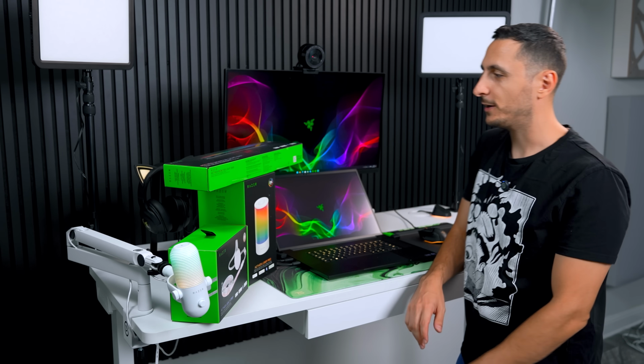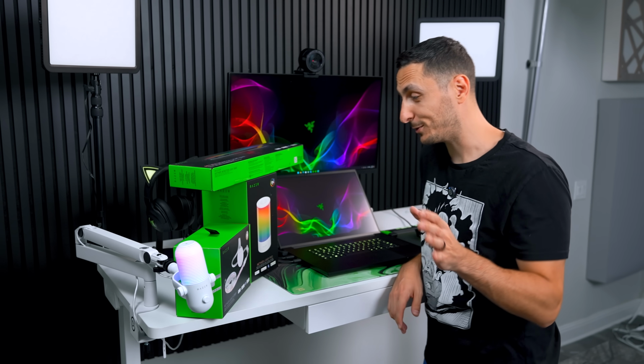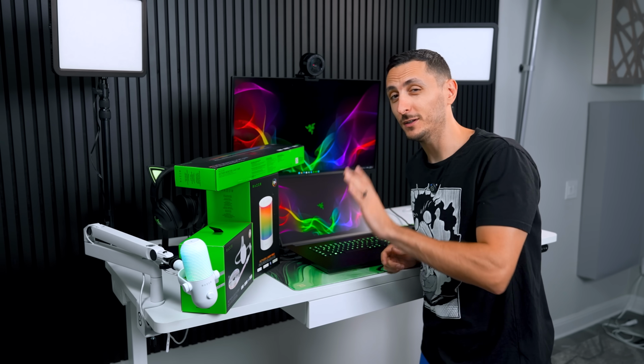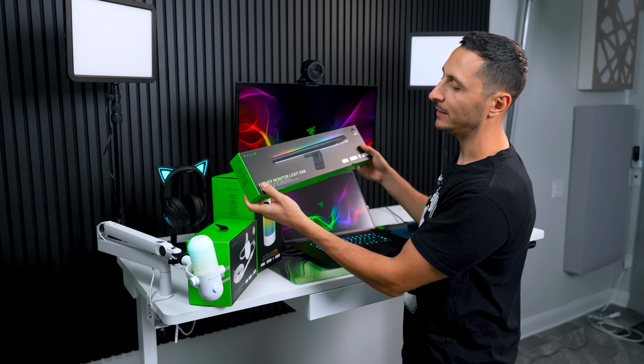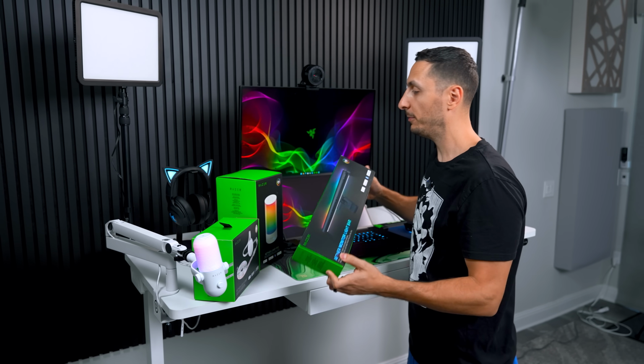So we kind of sort of are running out of desk space, as you guys can see here. I had no idea Razer has this much setup gear, which is a good thing, but we have a very small desk. We might have to end up using those extensions on the sides, but let's just see what happens. I definitely do want to still add the Aether monitor light bar, so let's see if there's any space left to hook this up.